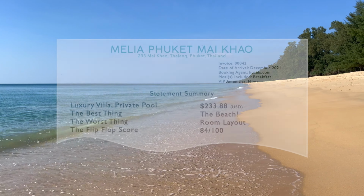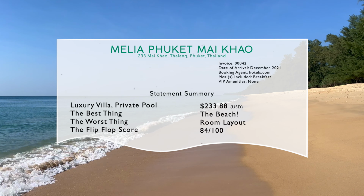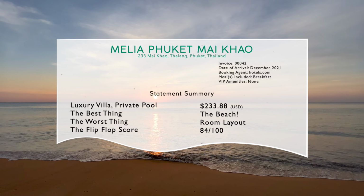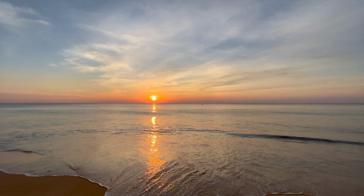The Melia Mai Khao is a brand new small resort on the best beach in Phuket. But does that alone mean that it's worth the trip? Find out as we go for a full tour, coming up.